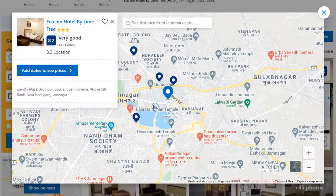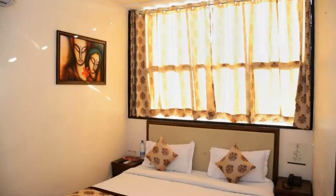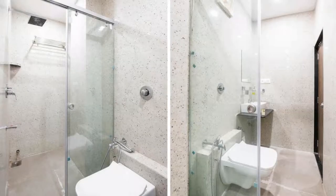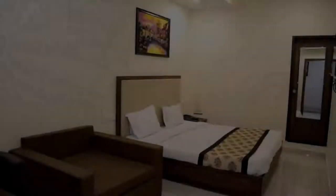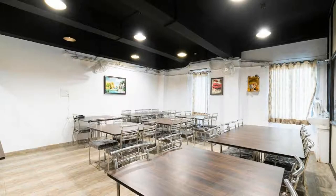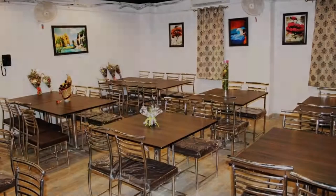Number 9. It's a 3-star hotel. The location of the hotel is attractive and the guests love walking around the neighborhood. Check-in time is 12 p.m. and check-out time is 11 a.m. Guests are required to show a photo ID and credit card at check-in. Pets are not allowed in this hotel.